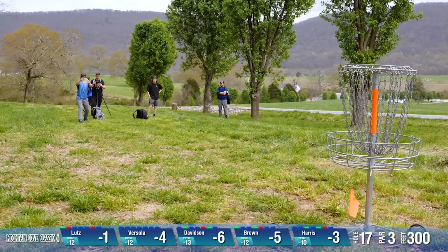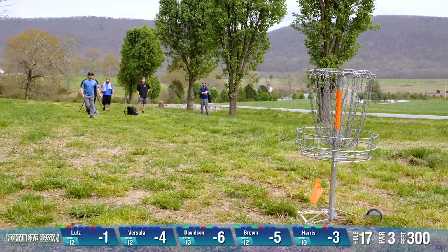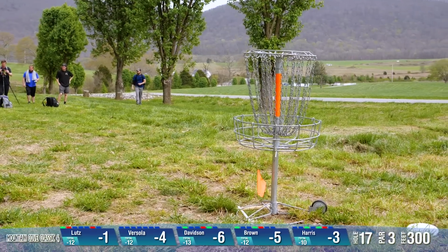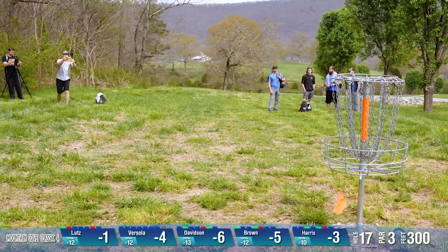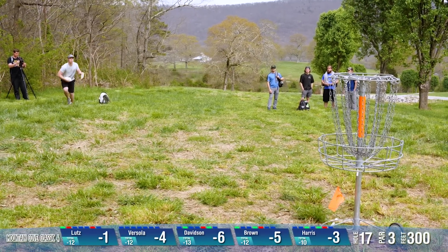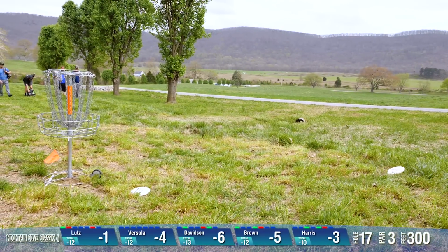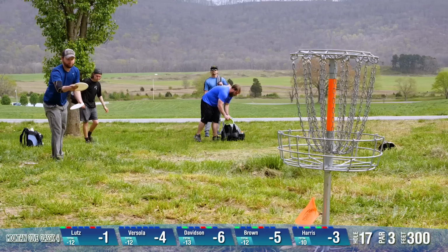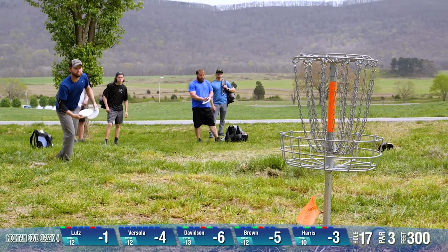Good look from Alden, just a little low. Oh, nearly collecting his first birdie of the 9. Brandon is going to go step putt. Yes, sir. And yeah, he left it high that time. He pulled it. Yeah, got a little lift out of that one. He managed not to lift on the downhill one, though. Yes. That was cool.